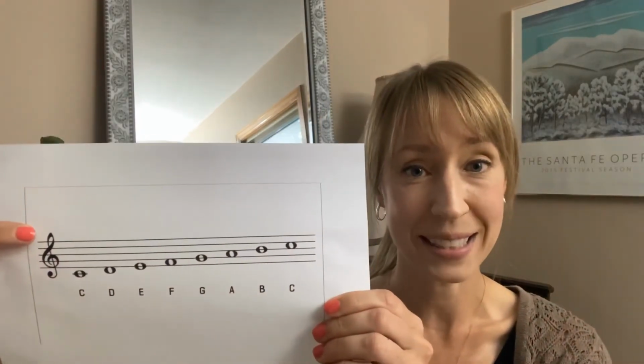So to sum up, when we talk about what key a piece of music is in, like C major, we're talking about which note feels like home base. In the key of C major, C would be our home base. We're also talking about how many sharps or flats we need to use in that key. We look at the beginning of a piece of music to find that information. In the key of C, there are no sharps or flats.